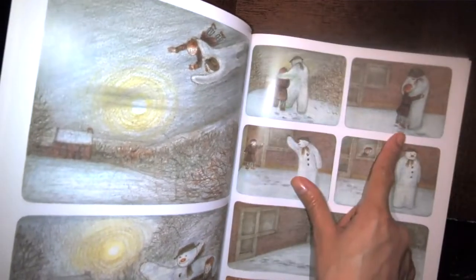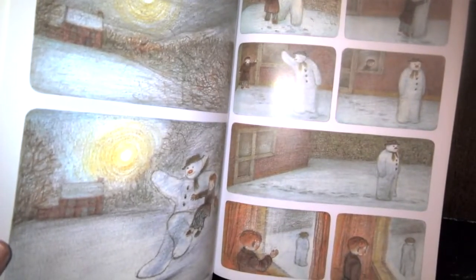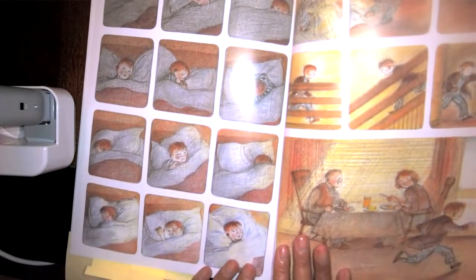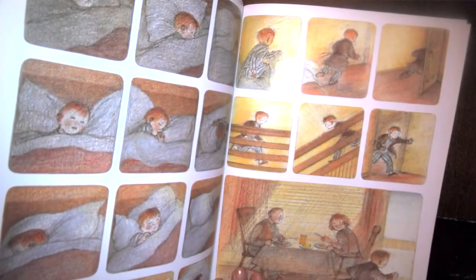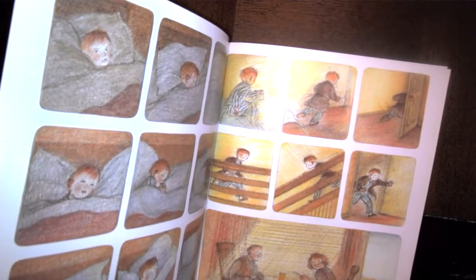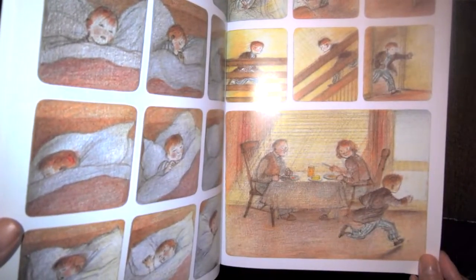So they've returned home. He gives the snowman a hug. They say goodbye, and there he is. Now the little boy goes back to sleep. And we see that he wakes up. And it looks like he is dashing down the stairs. I bet he really wants to see the snowman. Running past his parents.